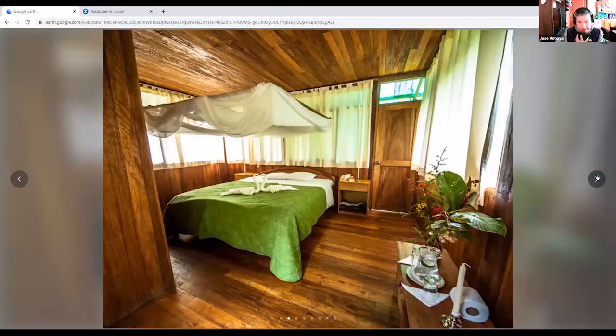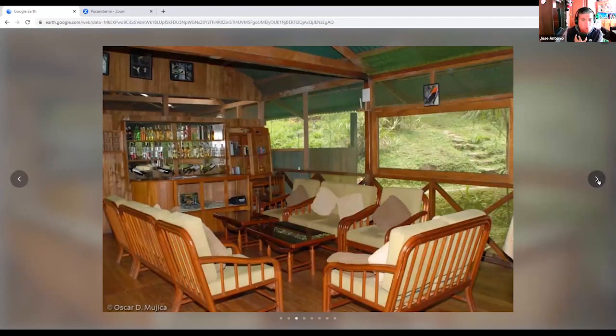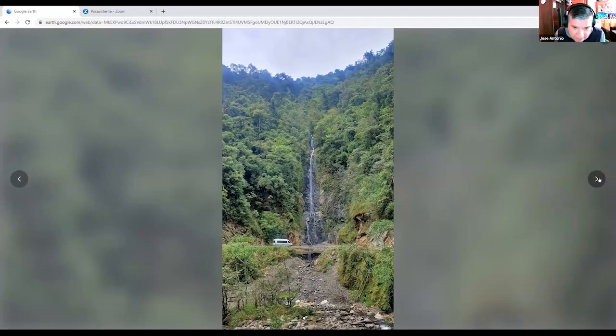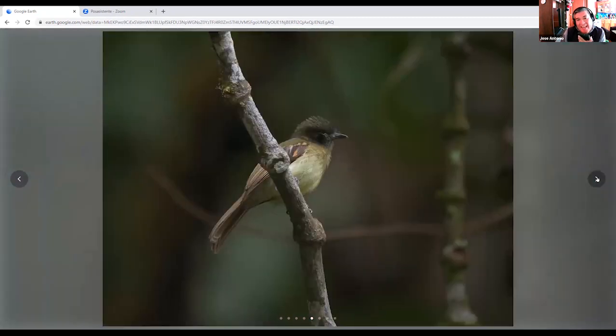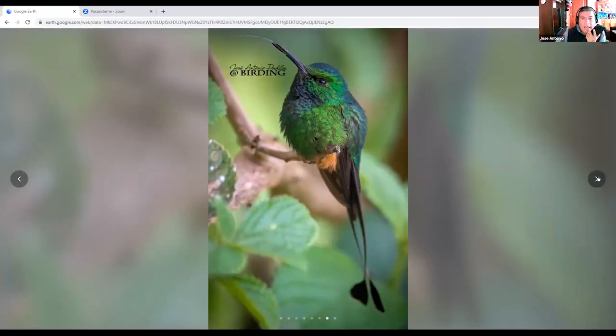You can see the beautiful rooms inside with private toilets and hot showers in the bathrooms. The fantastic scenery of cloud forest always provides. Here's our van that took us there one day, and we also get fantastic bird life, like for example Andean cock-of-the-rock, which is the national bird of Peru, right? And sometimes some species of endemic birds like Inca flycatcher as well, that we get going down on the road to Manu and also to Cocodoro Lodge.